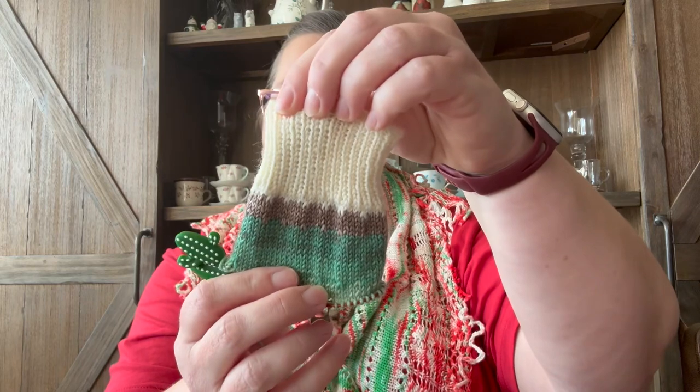So I have those socks going. I also have my Cozy Knitter for this year, and I'm just doing a vanilla sock on those. I did the same one by one ribbing on the cuff, doing cuff down.